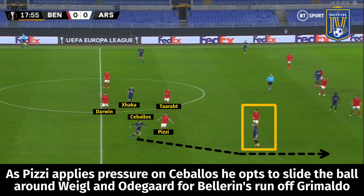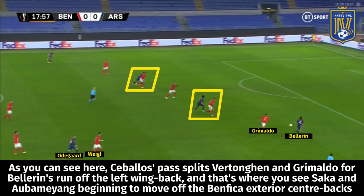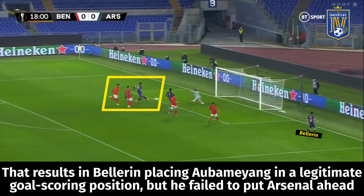As Pizzi applies pressure on Ceballos, he opts to slide the ball around Weigl and Odegaard for Bellerin's run off Grimaldo, and as you can see here, Ceballos' pass splits Vertonghen and Grimaldo for Bellerin's run off the left wing back, and that's where you see Saka and Aubameyang beginning to move off the Benfica exterior center backs towards the box. Ultimately, that results in Bellerin placing Aubameyang in a legitimate goal scoring position, but he failed to put Arsenal ahead.